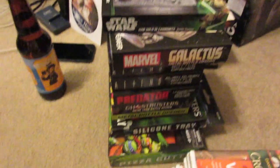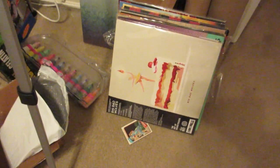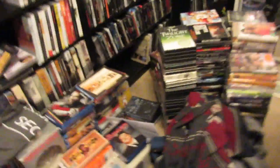And then again, there's my Diamond Select bottle openers. I gotta do a bottle opener collection video. There's some Christmas movies that I need to do a giveaway for. Some steelbooks right there. Some vinyl, been picking up some vinyl lately. And yeah, here I am.